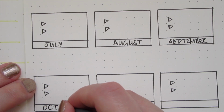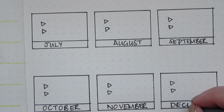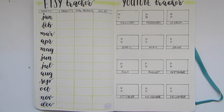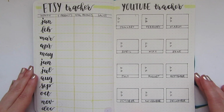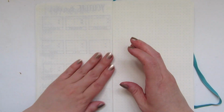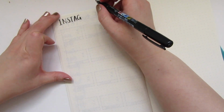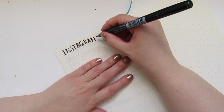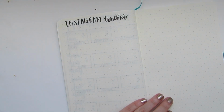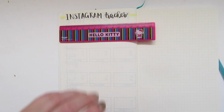So yeah, it's the same concept as my YouTube tracker, where I have the little blocks, but this time they look like little Polaroid pictures. And then I have a little heart that represents the first of the month and the last of the month. I'm going to put the number of followers that I have at the beginning of the month and at the end of the month. And then there's just a little bit of space in between these little Polaroids. I don't know if I will fill that in or not. Probably not, because it does look like it's a little bit too narrow.